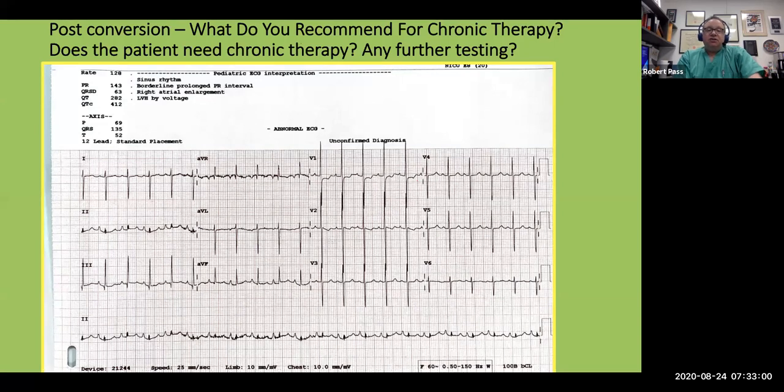And most electrophysiologists will treat for at least 6 months with arrhythmia medication. Some will treat for a full year. I think I remember Eric Silver at Columbia wrote a paper a few years ago showing that, I might be misstating this, but I think by like 9 months, almost no one recurred who was never going to recur.